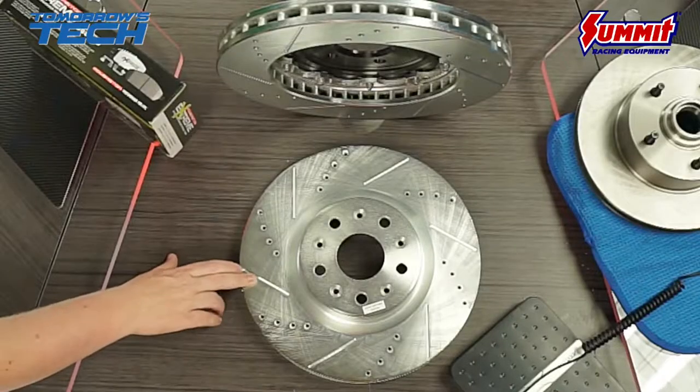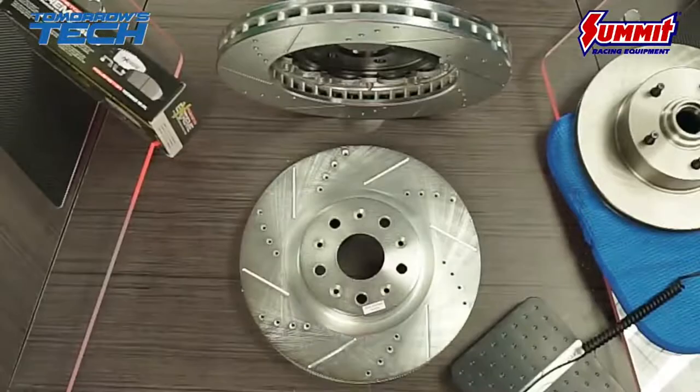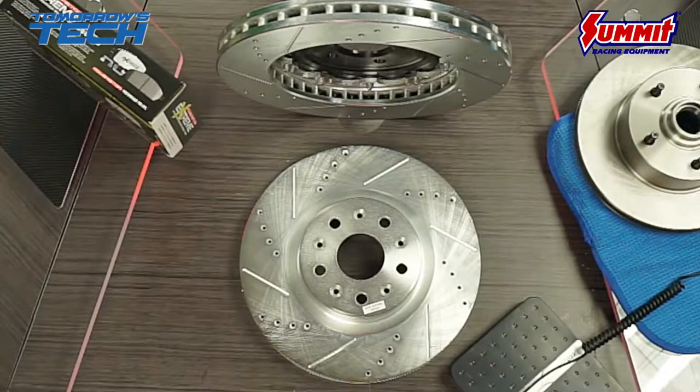But really, looking at a lot of these drill holes and slots, they're pretty much way below the minimum wear specification for a lot of rotors. Yeah, if you're to the point where these are eating, this is no longer here or you're bored to the hole, it's time for a new set of rotors.